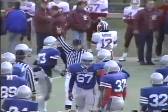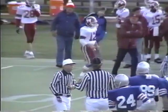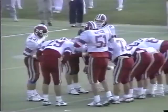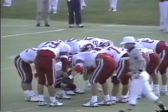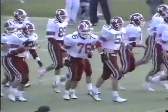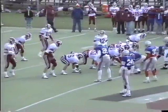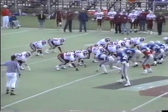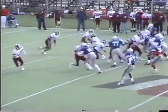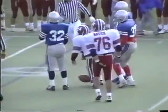Big tackle in there by John Fremont Smith. Also Kuropatkin. Gain of 2 for Delaney. Second down and 8. Ball's now at the Natick 44-yard line. Delaney, handoff. Becker, good hole, and first down for Natick.